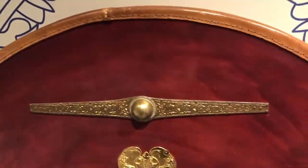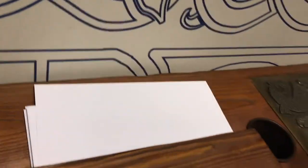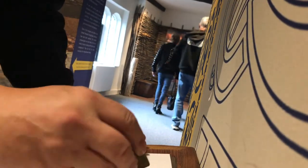Oh, yeah. I'm going to have to do one of them. Right, a piece of paper. I'm going to film myself doing this. I'm going to have a sword, get some gold, and then do some etching. Oh, wait, hold on a minute. I'm going to try something. This probably won't work. Right, let's do this.